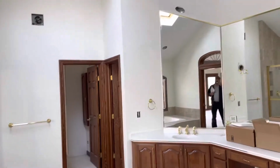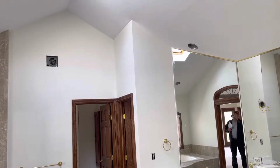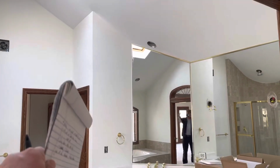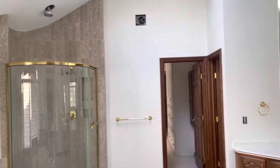So we are at a house. We did a video on this a couple months ago where we were stripping wallpaper. So in this room was all wallpaper. We stripped, cleaned it, patched it. A bunch of holes that we did from intercom systems.